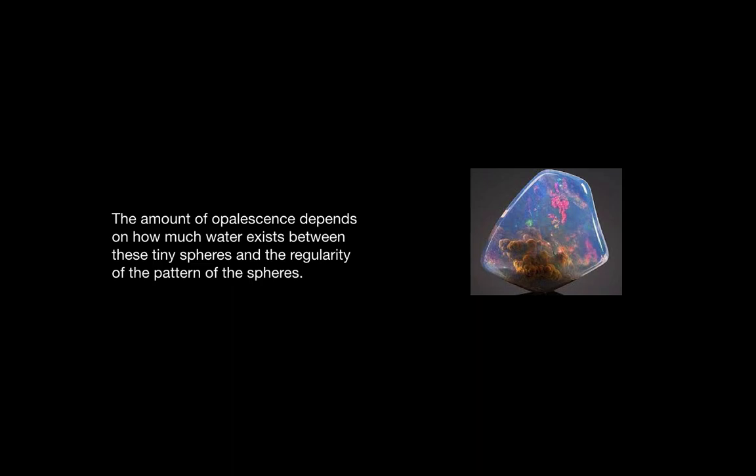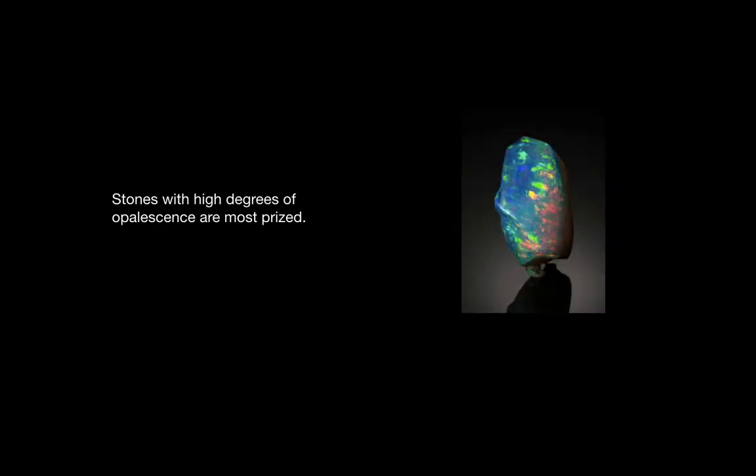The amount of opalescence depends on how much water exists between these tiny spheres, as well as the regularity of the pattern of the stacking of the spheres. Stones with high degrees of opalescence are most prized.